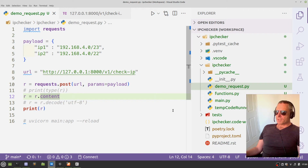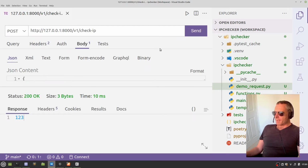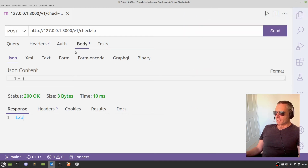So those are just the functions. The functions could be any functions you want to incorporate into the functionality of your API and the endpoint. So ignore that. That's just me badly trying to test it. And this is me successfully trying to test it.